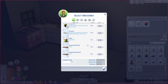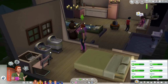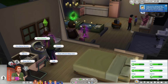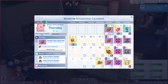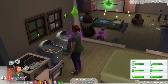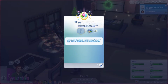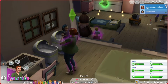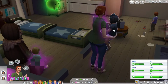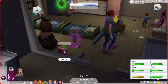Mm-hmm. I need sugar. Okay. Alright. Super efficient baby care. And then it is 13's birthday, I believe. Let me double check. Yes, it's both their birthday. Mm-hmm. Yeah. We are silly. Okay, I'll take silly. Silly is better than fussy. Oh, look how cute she is. Look how adorable. Well, I'm not surprised.